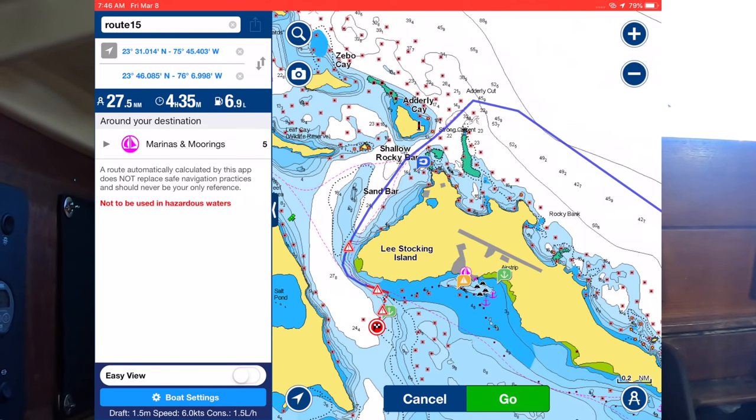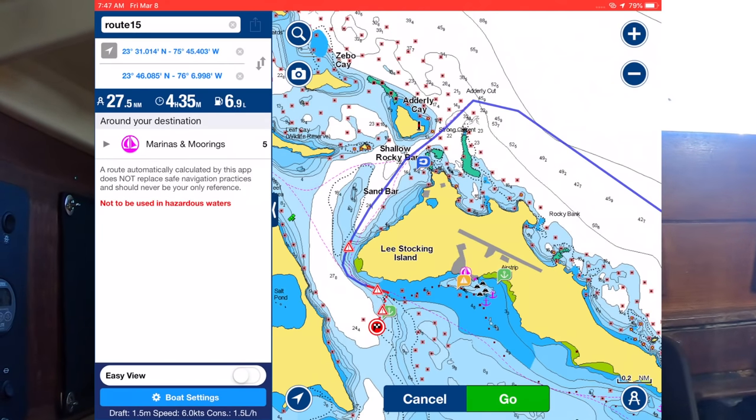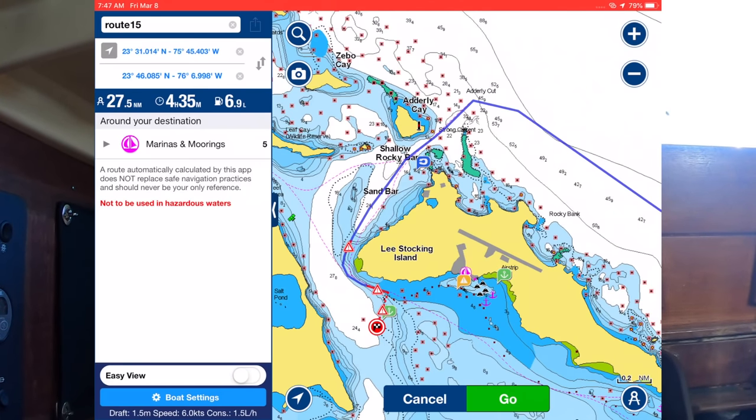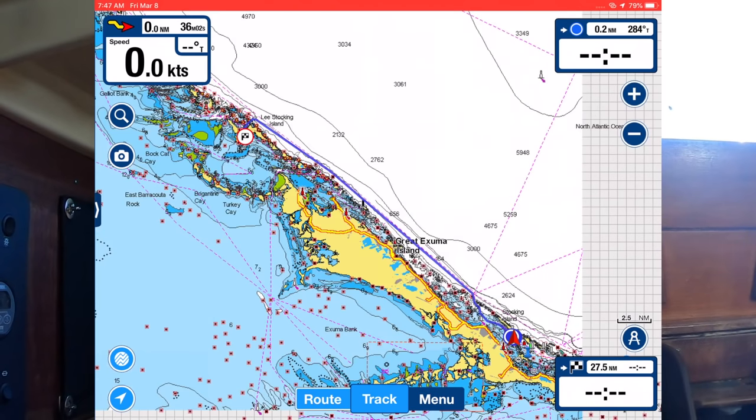Pretty sweet. And you can see on the left, it's calculated the miles, that 27.5 miles from our current location. It's going to take 4.5 hours and use about 7 liters of fuel. I never put our fuel burn in here, so it's just guessing. I can't imagine we would actually use that much if we motored the whole way. But anyway, if we hit the go button, it'll zoom in on our boat.